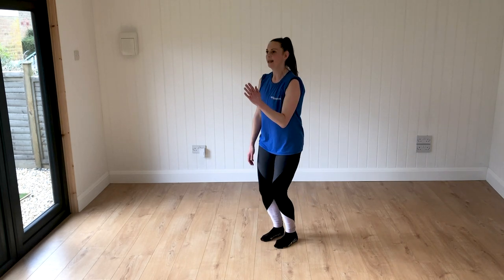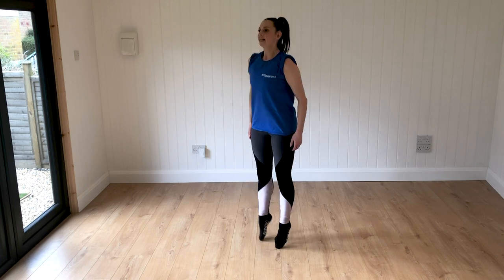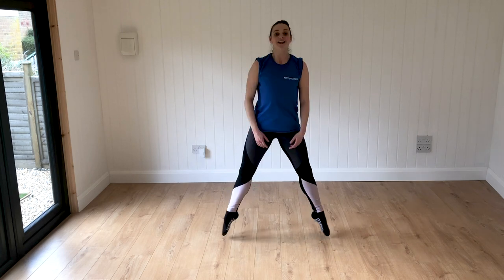Other corner. Heels, heels off. Little bounce. Bouncing, elevating, 7, 8, inside. And off. And 8, 7, 6, 5, 4, 3, 2, 1.